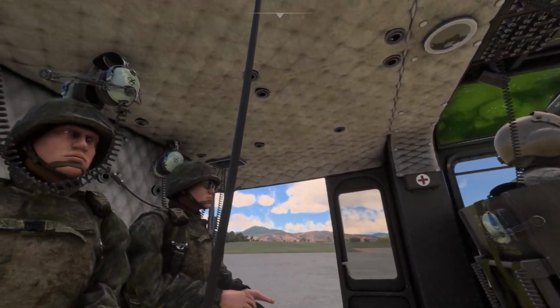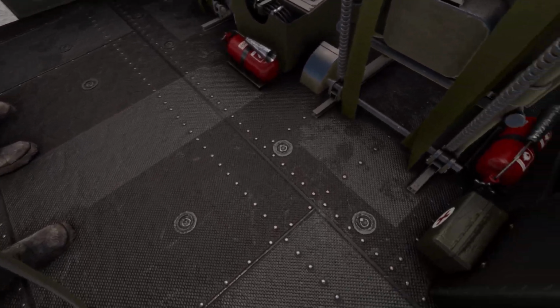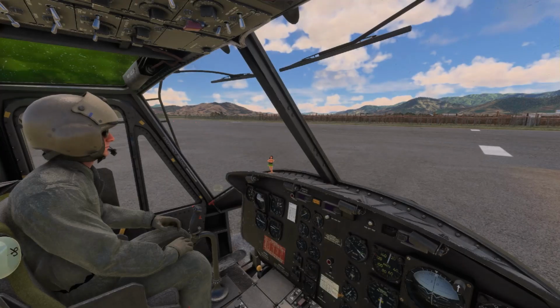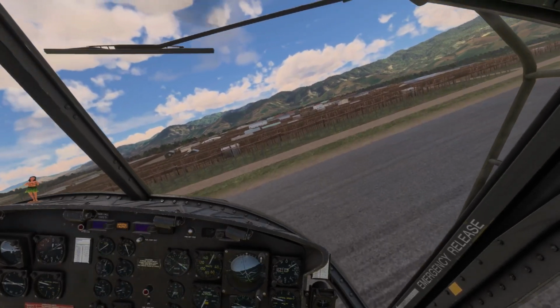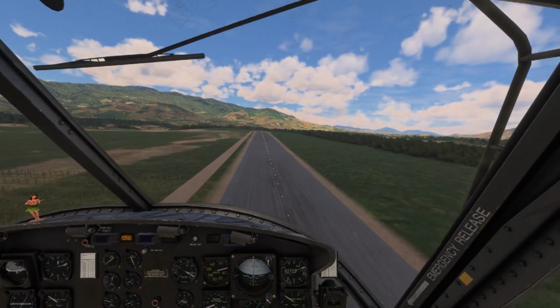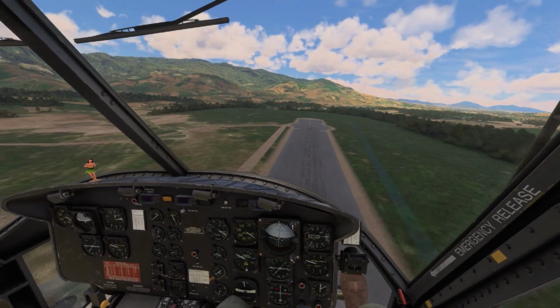Something else we didn't really take a look at was the cabin. Love the attention to detail here. There's the manuals. All right, so we're going to just go for a short little flight here. Now I know I've got something set wrong. My master caution light's on, and I haven't been able to figure that out yet.